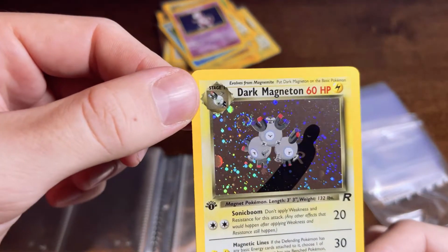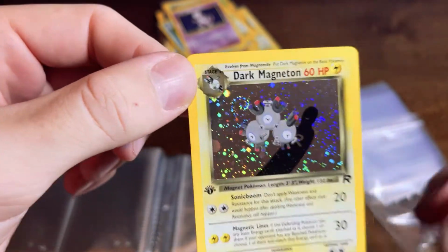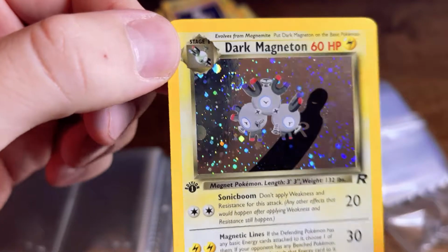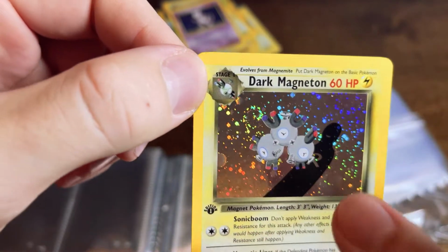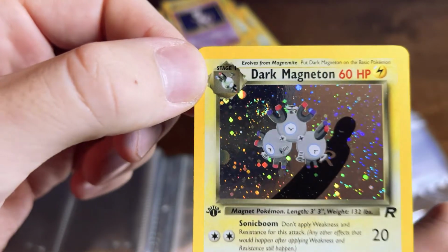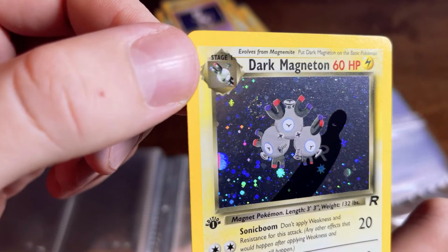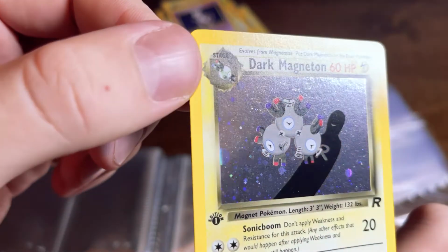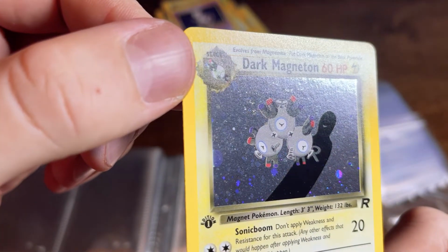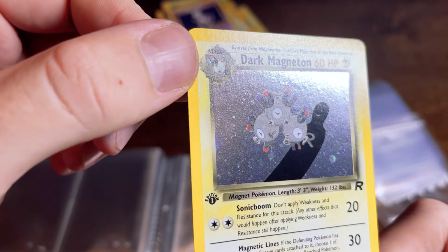All right, so this one is incredibly, incredibly difficult to get in a PSA 10, Dark Magneton from Team Rocket, first edition. The reason it's so difficult is because the Pokemon is so small and this silver background is so incredibly hard to get without scratches on it, even print lines, any of that stuff. I see a really cool swirl, but I'm not seeing any scratches on this. Is it safe to say there's no scratches on here?